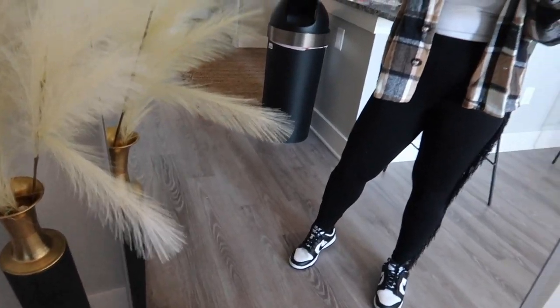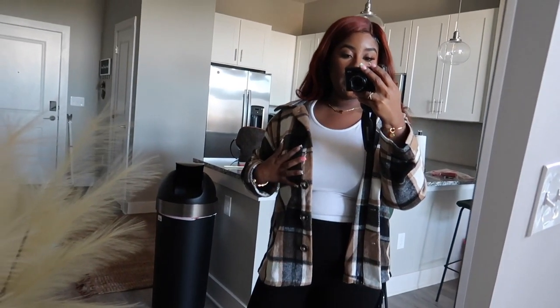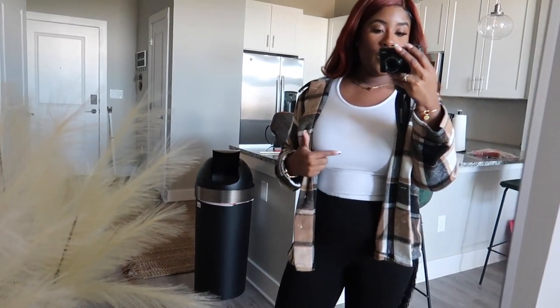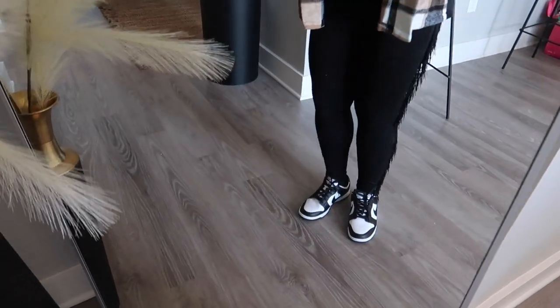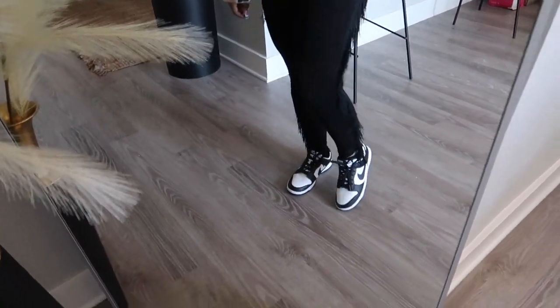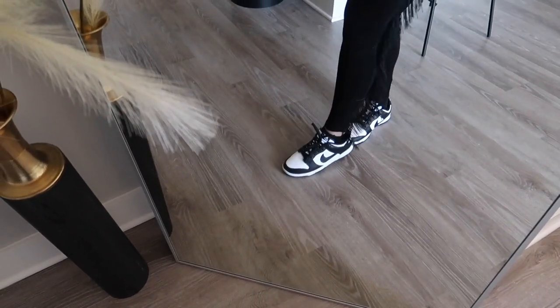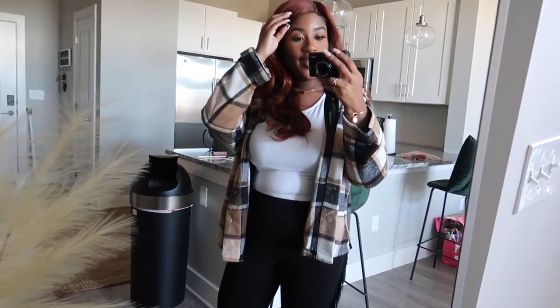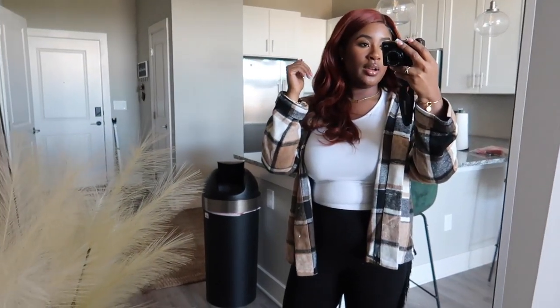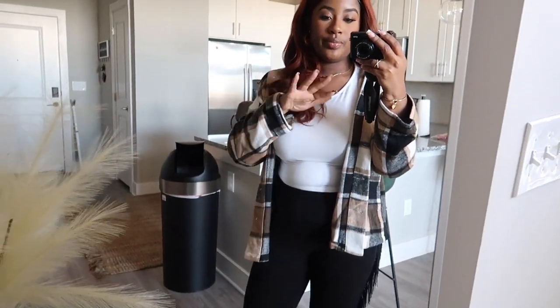Hey guys, a quick outfit check. I have on this flannel from Shein, this white crop top from Boohoo. These leggings are from Shein as well. And I have on my black and white low dunks. So this is what I'm looking like. I am officially about to go meet my sister. We're gonna meet at this place called Stats. Hopefully the wait isn't too long. I wish I had a hat to put on, but whatever. I'm running behind, so let's go.